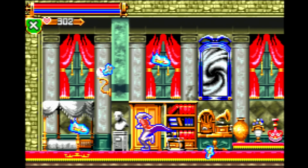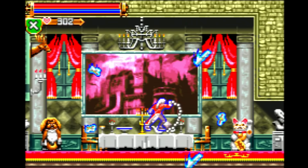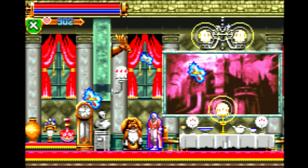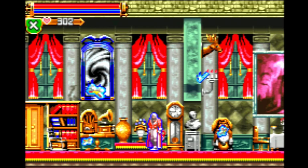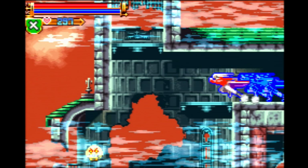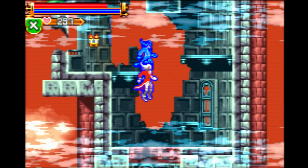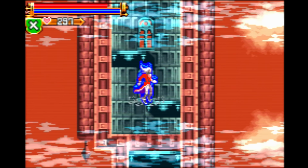And for a few hours worth of work, Juice did a pretty good job here. I hope he can continue with his interior design side gig. That HGTV show's really gonna take off. And honestly, I can't wait for the next season of Castlevania Concerto of Furniture. We have fun here. Okay, well, that's just about all the map filled out, and everything's ready to go.